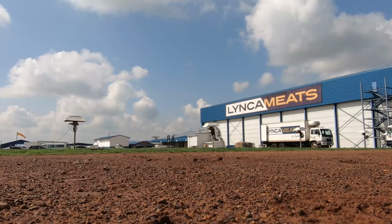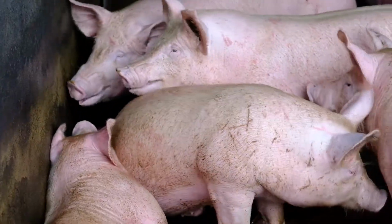Linka Meats is a pig abattoir, a deboning and a processing facility. We're a business-to-business company. We service mostly retail clients and food services clients. Linka Meats is also starting a business-to-customer business where we are opening a factory shop so we can provide our consumers with our product directly.